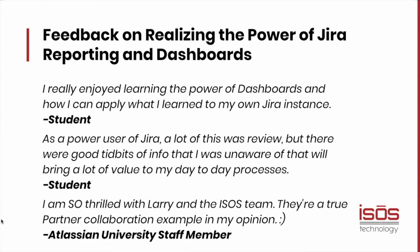presenting or helping with the lab environments. And it's just so nice to be able to present to a group of students in such a large setting. Normally in Atlassian University classes, 15 to 20 people, but we had 50 people in the Monday class and 80 people in the Tuesday class, and it was just dynamite. Everybody was really engaged and learned a lot.